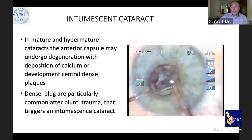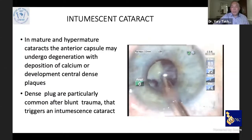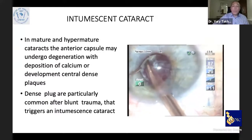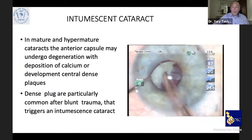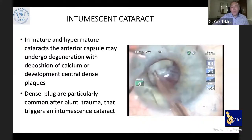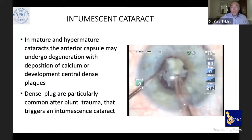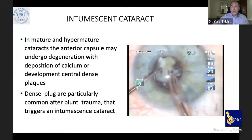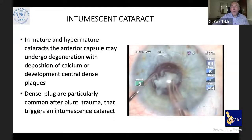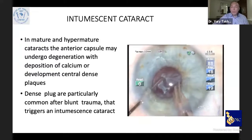So it's very soft material, and you just aspirate the material with the torsional ultrasound, and you can see the same plaque on the posterior capsule. So we just remove the material, and at that time we should decide what to do with the posterior capsule, because it's not only the central plaque, the fibrosis is going to the periphery. We remove the material. And this is the fibrotic capsule.